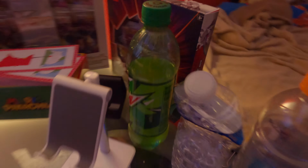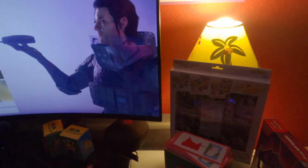I have some Pokemon. Those are my states and capitals. Here's some more Pokemon. Here's my Mountain Dew Water Gatorade. And yeah, that is my new updated tour of my gaming setup.